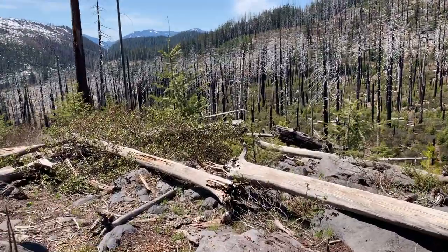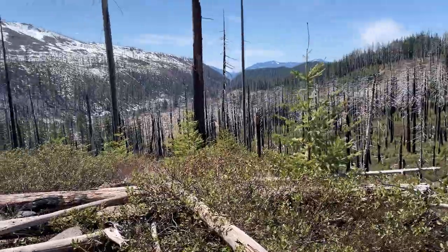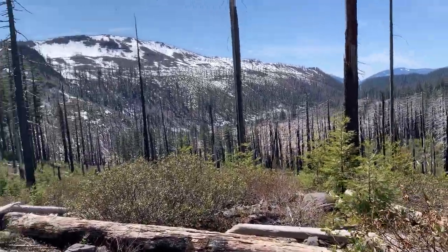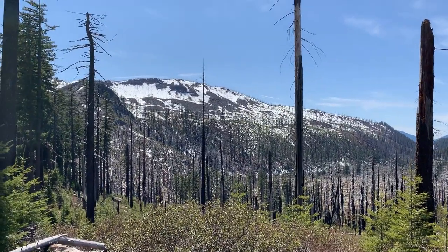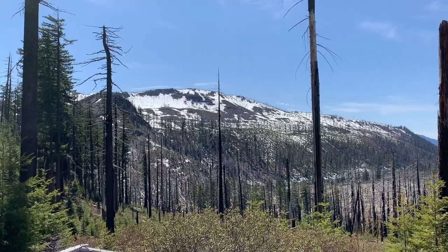Another little slice of Oregon. So the forest fires torn through here. On our way from the Willamette Valley through the West Cascade Mountain Range.